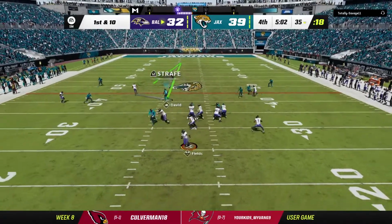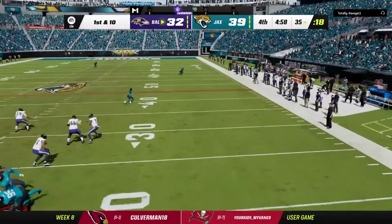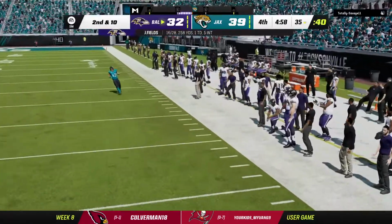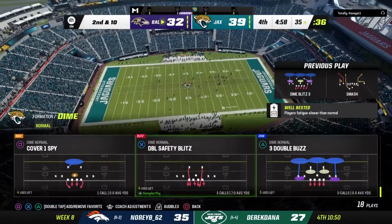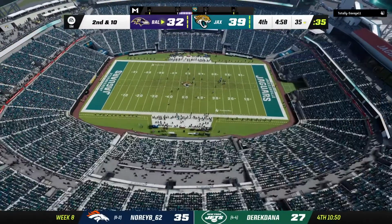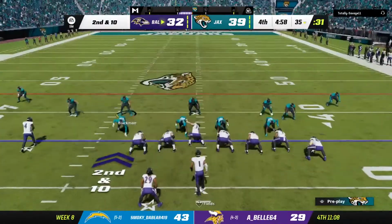On 1st down, it's Fields. And he'll just get rid of it. Well, sometimes an incompletion is the right play. And he showed that he's learned from his earlier interception on that throw. Instead of forcing it, he just tossed it away.